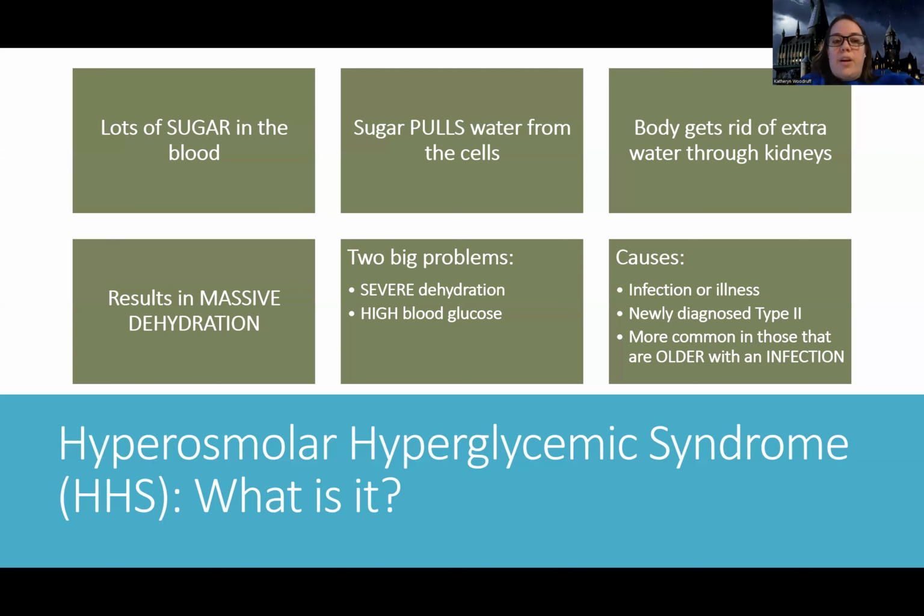It's the same process here. I have a lot of sugar. The sugar pulls all the water from my cells, and then the body gets rid of the extra water through the kidney. So I get this massive dehydration and all the sugar still in the bloodstream. It has very similar causes: a new diagnosis of type 2, infection, or illness. And you're going to see it more commonly in those that are older, especially those that are older with an infection.